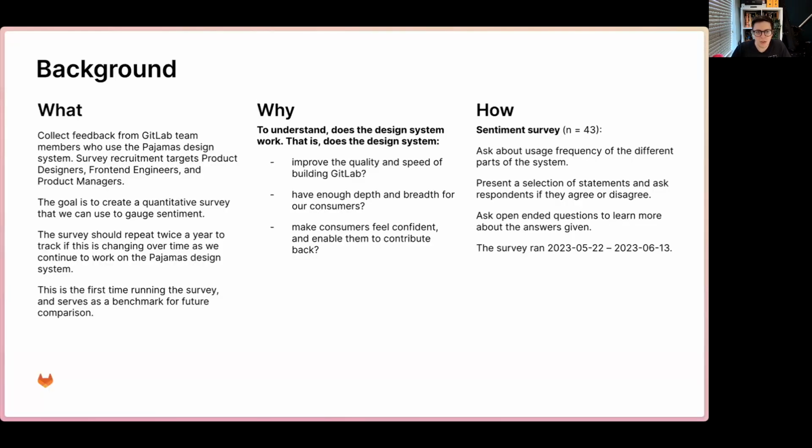We wanted to collect feedback from GitLab team members who use the Pajamas design system and create a quantitative survey that we can use to gauge the sentiment. This survey will be repeated twice a year, so we can track and see if things are changing over time, if the stuff we're doing is having a measurable impact. This is the first time running the survey, and it'll be a benchmark for future comparison.